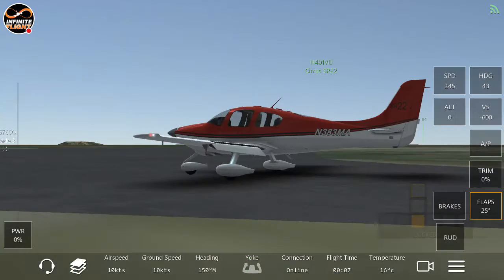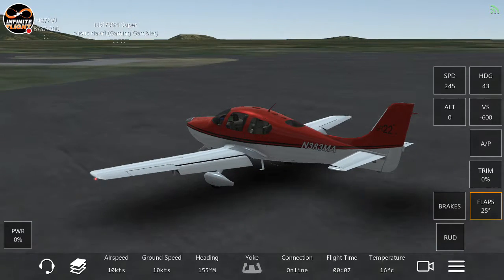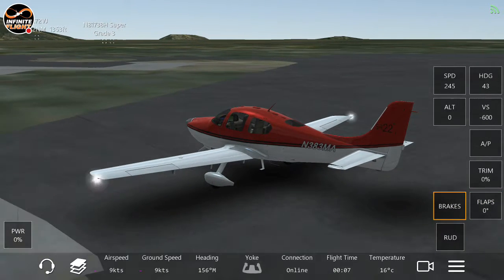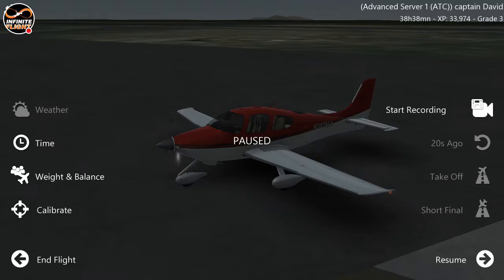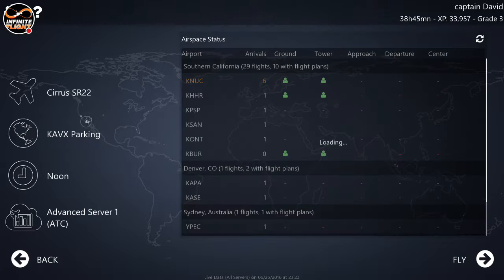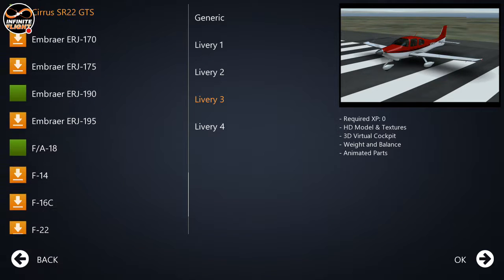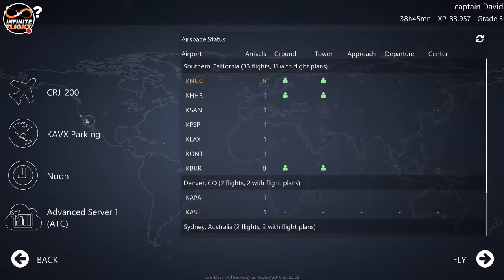Oh, the other trainer was flying the same thing, wasn't it? So, here's our results: no violations, penalty 0%, XP earned none. Okay, we did build up flight hours. So now we get hired by the sea, I mean by ExpressJet. We're gonna start from the CRJ.